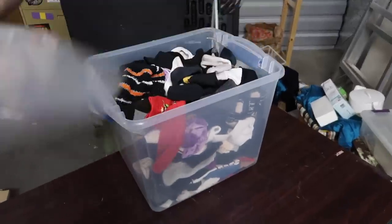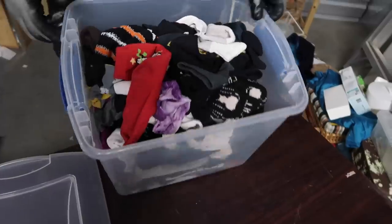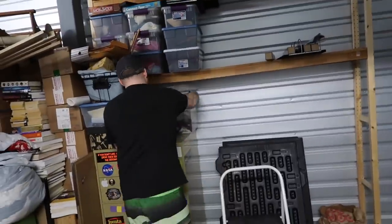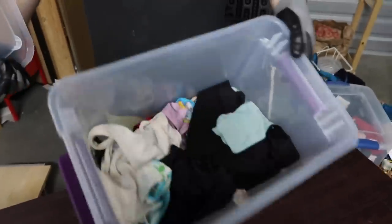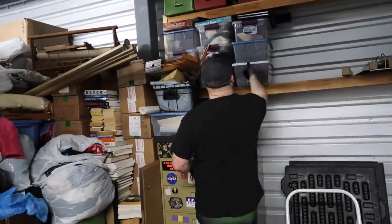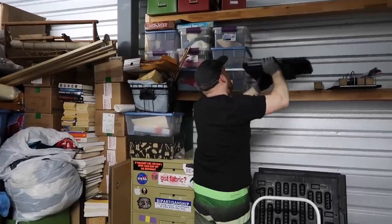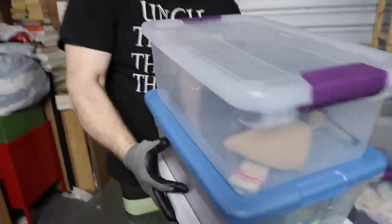I think this is a sock drawer. Socks. The tub's nice. I do not wear used socks. Panty drawer. Got all panties. We will stay out of that drawer. Careful.